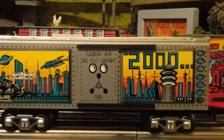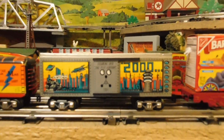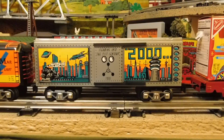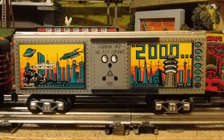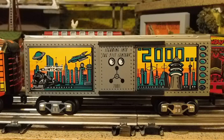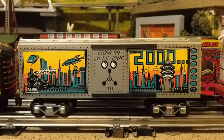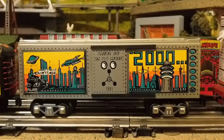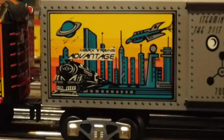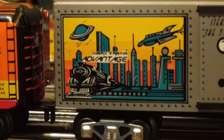Now here's a pretty oddball one. Pull it back a little. A very good look at it. It's futuristic. You can see it reminds me of the Jetsons. You can see these futuristic buildings, rocket ships, space, a flying saucer, and then of all things, a steam train. And we call them modern Marx.